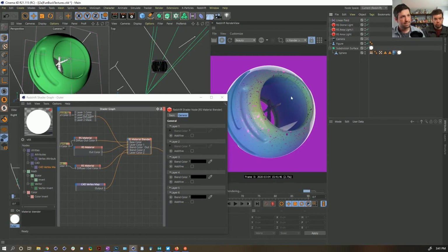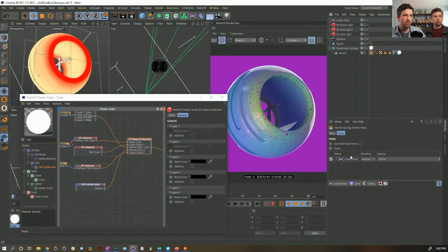The question is, I guess this still has to be a separate material, huh? Does it? I'm not sure what you're going for. Well, I have to apply it separately to the outside so it doesn't hit it, right? Or you know what I could do? I could do two fields. I could do a spherical field, and then cut the outside off. That's a crazy way to do it, but you totally could.